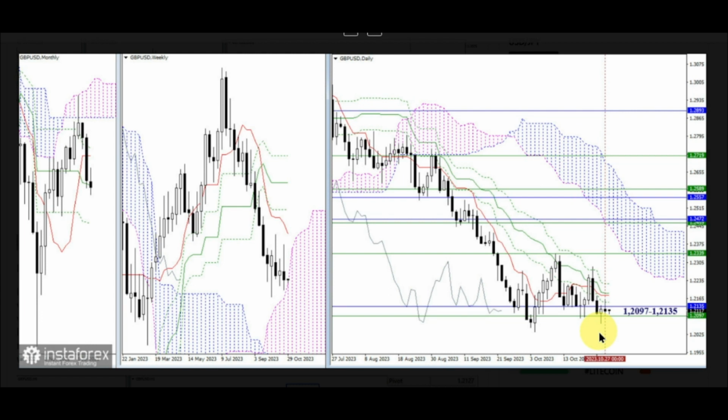As for the bulls, in order to gain new prospects and opportunities, they need to eliminate the daily Ichimoku cross, 1.2151, 1.2178, 1.2186, and 1.2221, and take control of the weekly short-term trend, 1.2339.